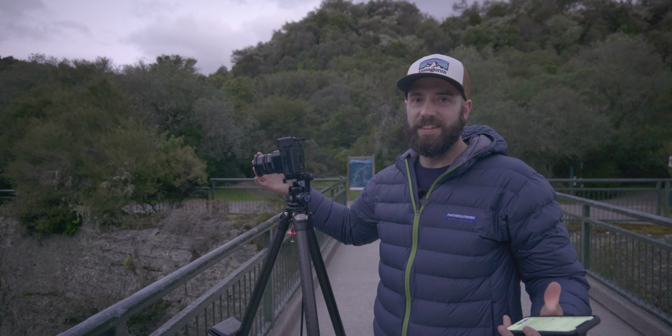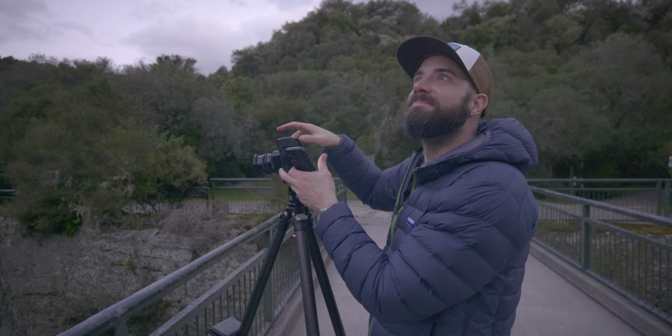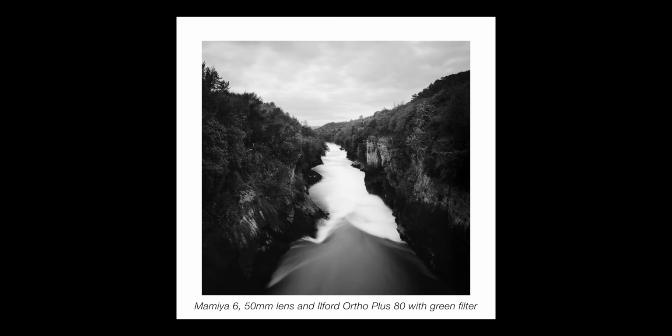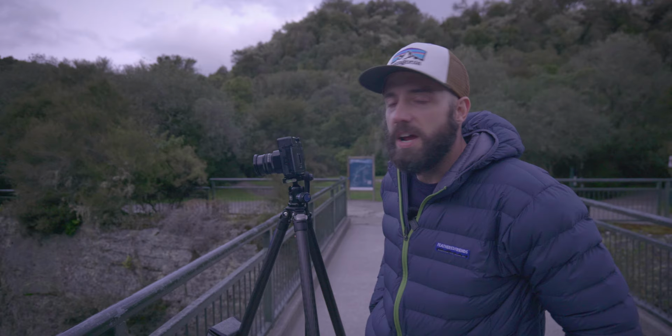Let's just wind this film on, eh? What a beautiful spot this is. I'm so lucky to live in New Zealand, because there are so many beautiful places in the North Island of New Zealand. You know, the South Island gets a lot of attention, and rightly so, because there are many, many beautiful places down in the South Island, but once you start exploring the North Island, there are some really, really beautiful places, and I'm very lucky.